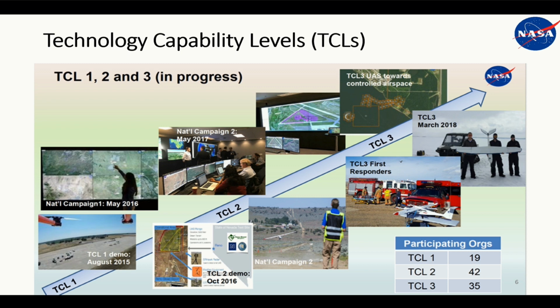Then the second one starts to go towards beyond visual line of sight. So the first one was the basic architecture, roles, responsibilities, and data standards. The second one was going beyond visual line of sight. Now, as soon as you start to go beyond visual line of sight, the questions come: how do you make sure that you are where you said you were going to be? So that's when tracking starts to become very important, along with detect and avoid and other capabilities. Not only do you want to plan and stay away from each other at the planning stage in 4 dimensions, but you also want to make sure that you track. And I'll talk a little bit about the lessons learned from that.